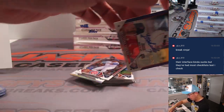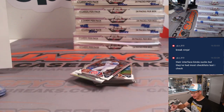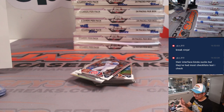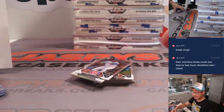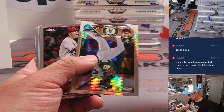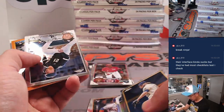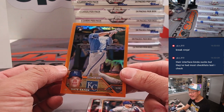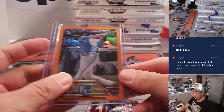Ooh, nice auto. 57 out of 250, Masataka Yoshida. Purple chrome autograph for the Boston Red Sox, Kenny. Nice. This has been a strong dual case break. We've seen some of the bigger names pop. We've seen some parallels. We've been seeing these Otanis. Seeing some Francisco Alvarez's and an orange Nate Eaton. 22 out of 25. Love the orange parallels. Nice jaspy orange there going to John and the Royals.